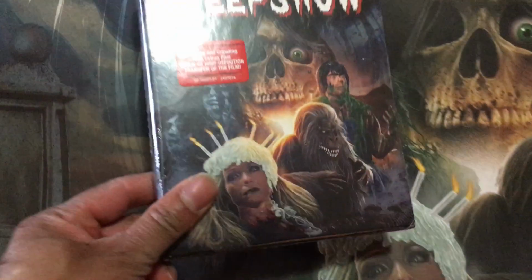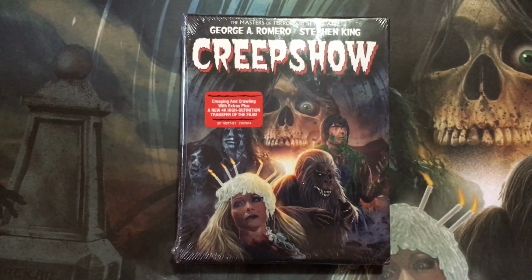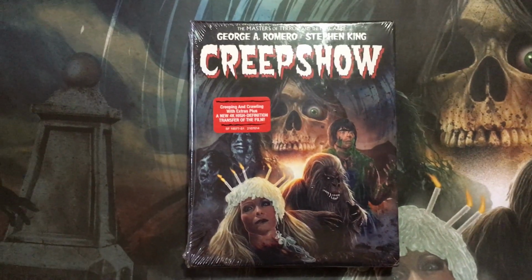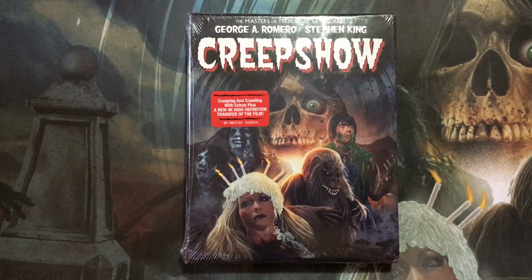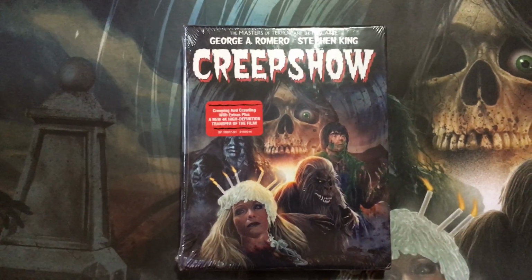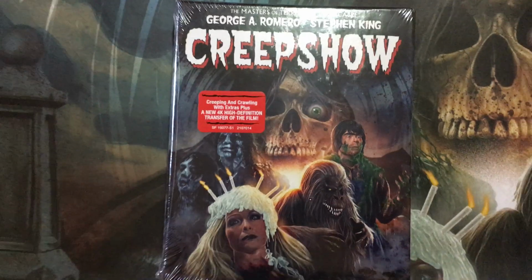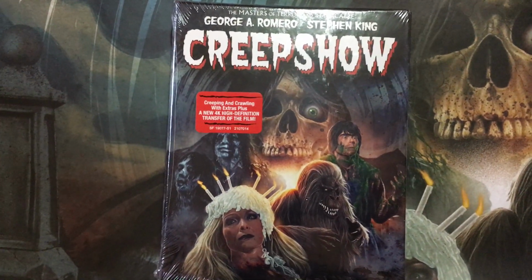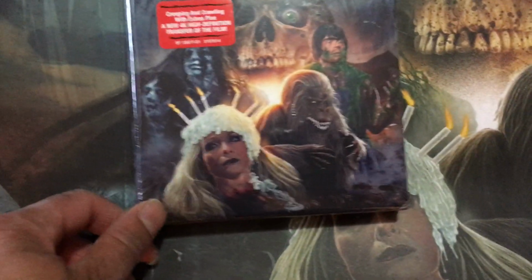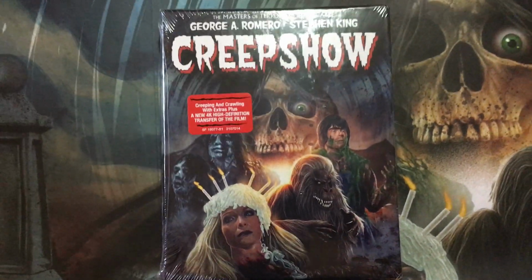Alright, so first up, we have the Scream Factory release of Creepshow. Really happy to have this in my collection. I actually ordered this from Scream Factory's website because I didn't do my due diligence, and I thought this edition could only be gotten from their website in this setup with the hard box, similar to what they did with the special edition of Nightbreed. But it turns out that wasn't the case, and I ended up paying more for it than I really wanted to.